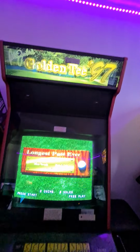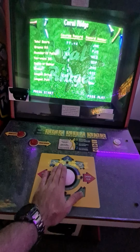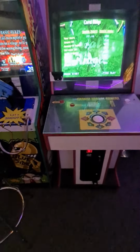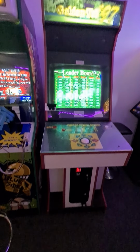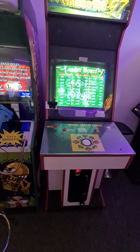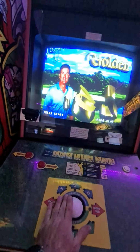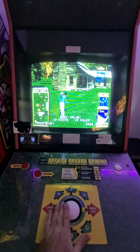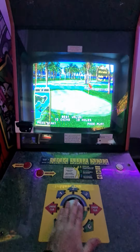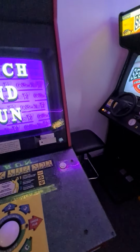Golden Tee, what arcade doesn't have a Golden Tee of some description in it? It was a nice cheap pickup. Unfortunately, there was very little wrong with it. A few adjustments on the monitor, replaced the BIOS battery, and jobs are good. If I had my way, I'd get Golden Tee out of there and get something like Centipede, Millipede, make use of that trackball, Missile Command.